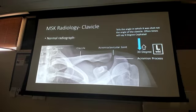Let's look at the clavicle and the AC joint, right? Acromioclavicular joint. We have our acromion process and our clavicle. Now this particular x-ray says 30 degrees up. What the heck does that mean? That means instead of shooting the x-ray straight on, they angled the radiation 30 degrees upward, or caudal, right? So that it can project the clavicle above the rib cage better to get a better view of that clavicle and that AC joint. That's standard. You don't have to worry about that.